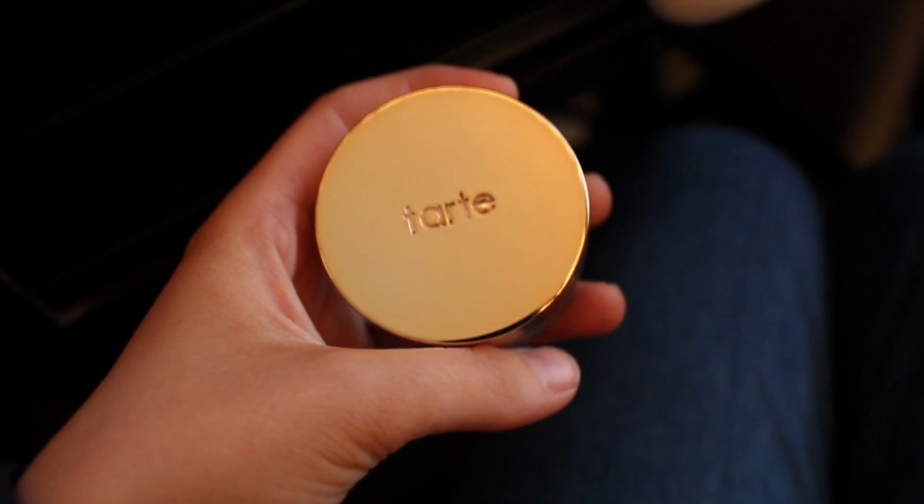Hey guys, today I thought it would be a good idea to film myself doing my everyday makeup routine. I don't know what I'm doing. Basically, just kind of copy what all the makeup gurus do to try to look like them and not like this. First, I'm going to be using the Tarte Clean Slate Timeless Smoothing Primer.